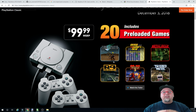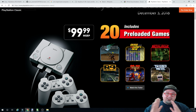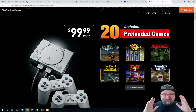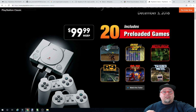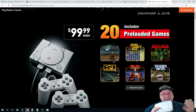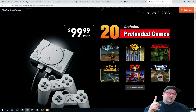If it's an official product using official emulators with settings that Sony tweaked and did on their own to make the best experience possible, that is something to be proud of. That is something to be, wow, I really want this. But when you're just giving us a device that we can replicate by buying an original PlayStation, even, the PS1, and gutting it, or finding one that doesn't work anymore and gutting it and putting a Raspberry Pi in there and making it look nice and running the same emulator that this thing is going to run, I mean, what's the point ultimately in the end?